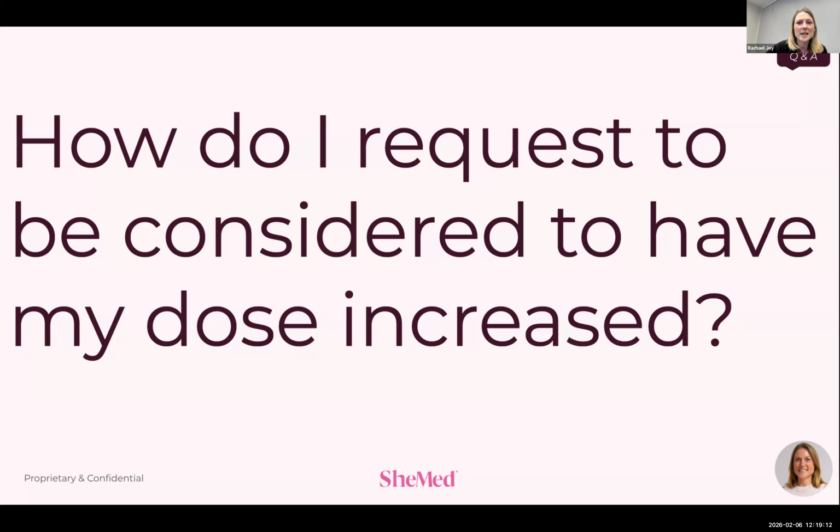From there, our clinical team will complete a full review of your records. So they're going to look at your weight loss journey. They're looking at how your body has responded so far, and if you experience any side effects currently. And really based on that holistic review, the clinician will decide whether increasing your dose is clinically appropriate for you or if remaining on the current dose that you're on is the best option. So any decision to change the dose is made with your safety, your tolerability, and long-term success in mind. And we do take into consideration your preference here as well.